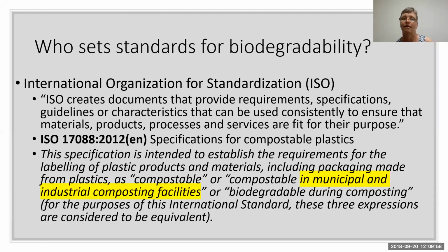So whether something biodegrades or not, it's going to need to be in a municipal and industrial composting facility. That's where the testing is done. If it does biodegrade in that facility, then it can be labeled as complying with these ISO standards, ISO 17088. There are some other standards that the International Organization for Standardization has. I'm not going to delve into more of them because, like I said, this is the main one that we're seeing used with biodegradable plastics.